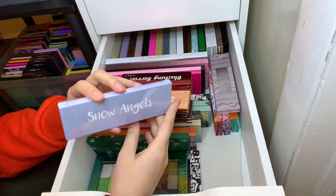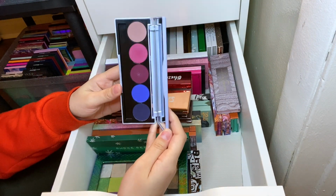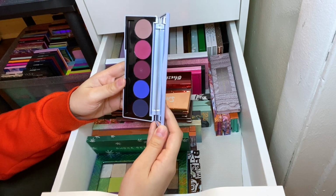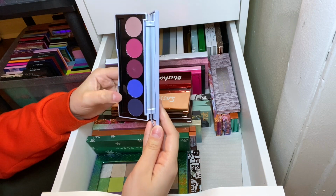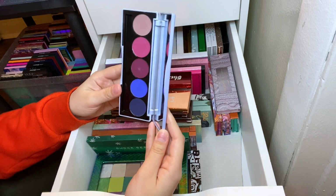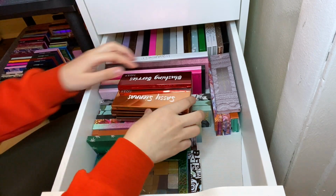This is the holiday one from I think last year, like 2018. That wasn't last year, that was 2 years ago. This is Snow Angels, and it's their most colorful palette, and I do really enjoy it. So I am going to keep this for sure. It's the most unique palette that they have. I mean, they do have another most unique one, which I do have, and I'm keeping it.